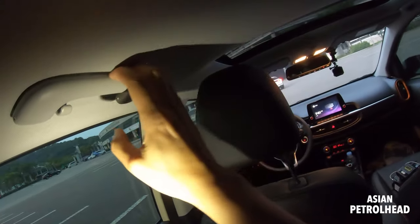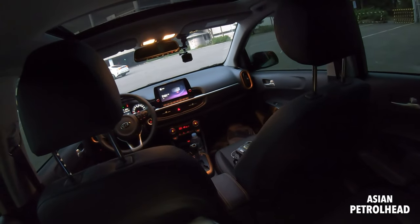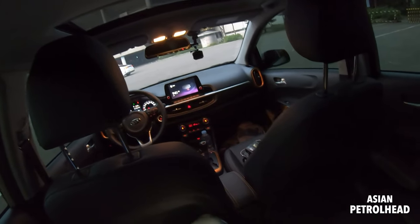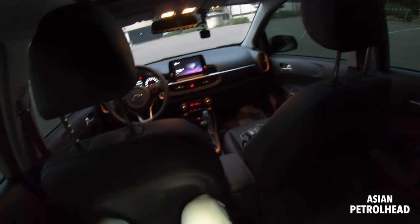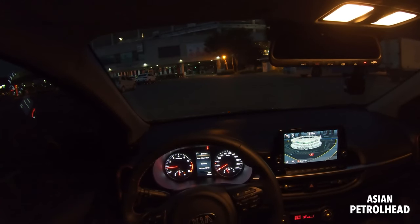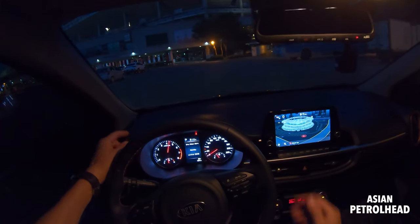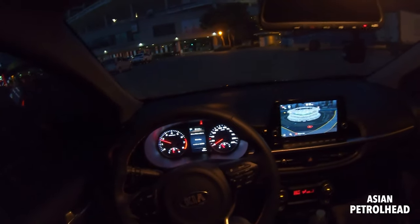Okay, so let me just wait a little bit and show you the first row seats when it gets a little bit darker. Okay guys, I think it's dark enough, so let me show you the first row seats. We have analog gauges on each side with the RPM gauge going clockwise, so very nice.